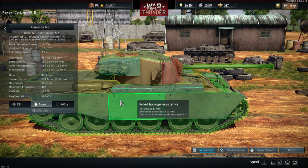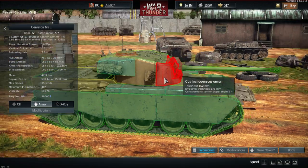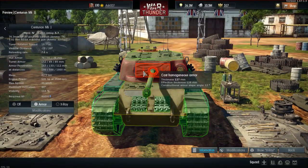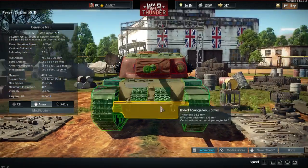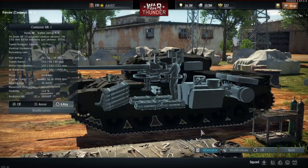So, from what I am seeing here, nothing out of the ordinary. It has a typical Centurion hull. However, the turret is quite thick. It's got 152mm on the cast hull itself. The actual gun mantle itself is thick enough to do the job. It will deflect a shot.